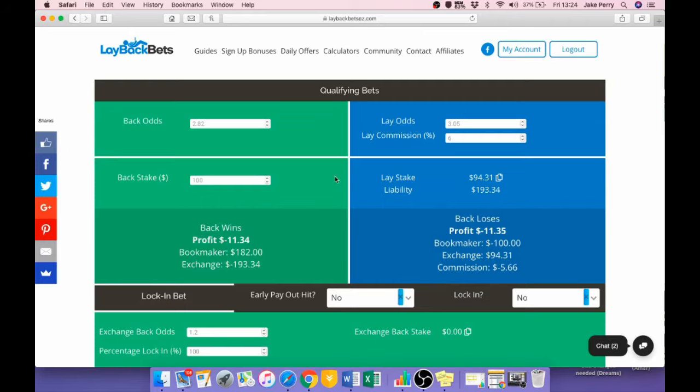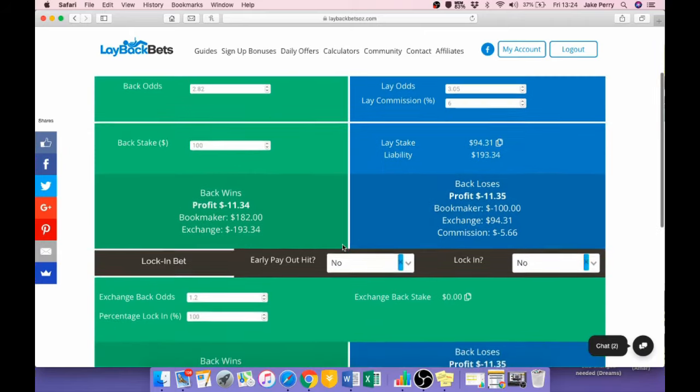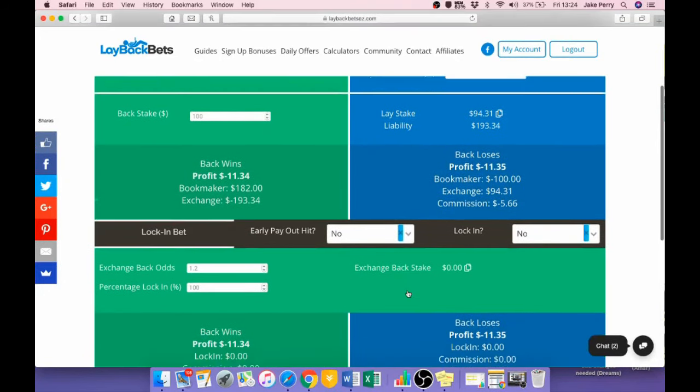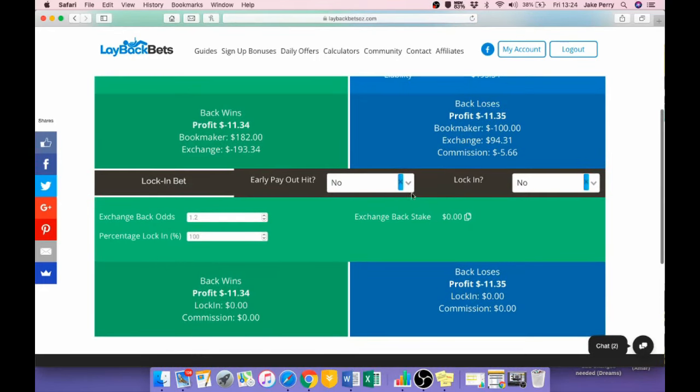So now I'm watching the game and Gold Coast are 6 points up at half time, which means Sportsbet have paid out early. So we go to the lock-in section and click yes. So the early payout has hit. Now for the win big, you don't lock in any profit, so you're not guaranteed any profit.